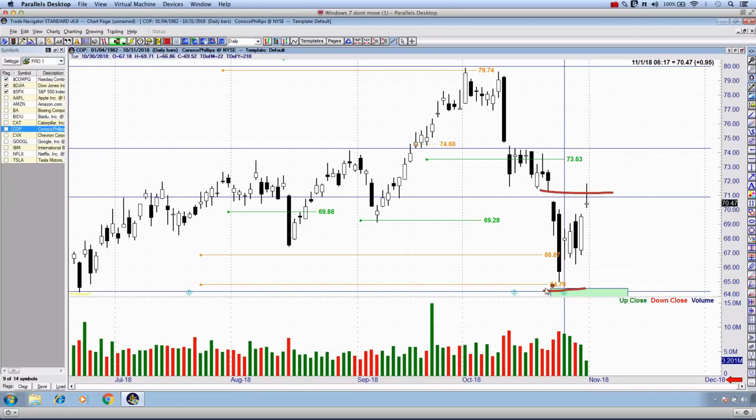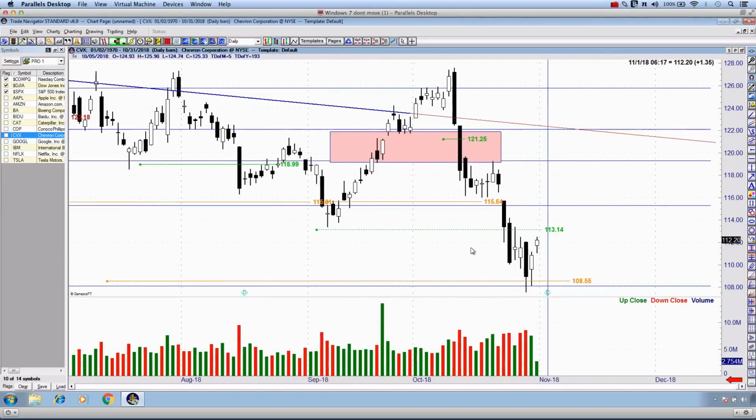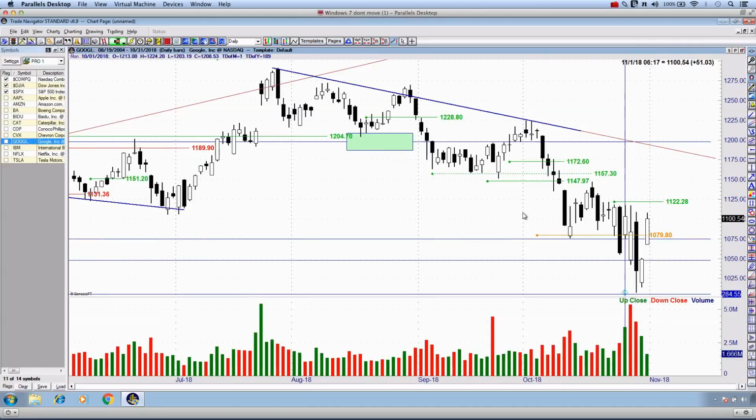So again, you can see a lot of these stocks printing bases, or what may even become double bottoms if we see the rally, the pullback, and then of course the break above the swing highs. I'm just illustrating it for you right now. CVX is set to report on Friday, so there's no trade setup on that individual stock.